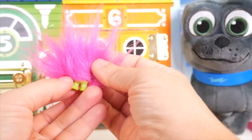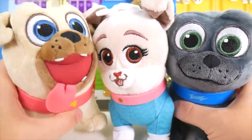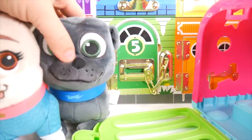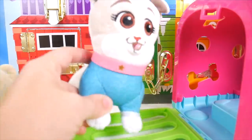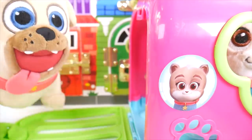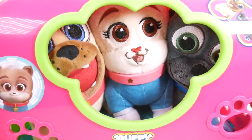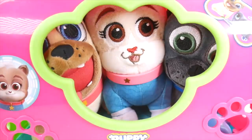So fun, Fuzzbert. Okay, guys, now can I get you back in the carrier? Woof, woof, woof. Yeah! All right, one Bingo puppy in. Now one Kia puppy. Woof, woof. And last but not least, Rolly. Nice and cozy, guys? Woof, woof, woof. Okay, let's head home.